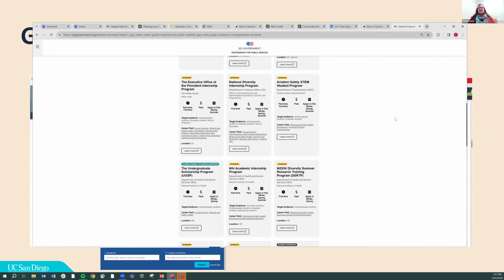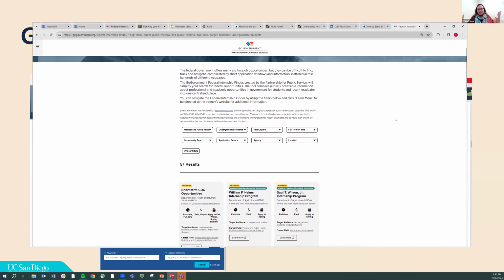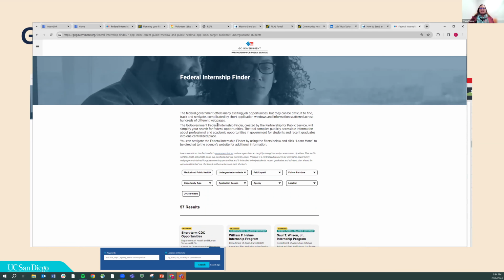But as I mentioned, it's important to realize that while there are certainly a lot of opportunities that might fall under the Department of Health and Human Services, there are public health roles that could fall in any number of different areas as well. So something like this lets you find some. You can search by agency, but if you only search Health and Human Services, you might miss out on something that's offered through the Department of the Interior, right? Or through the Department of Agriculture. Okay, so that is one resource.